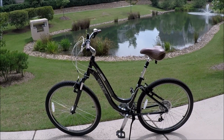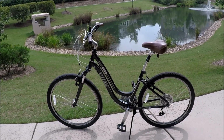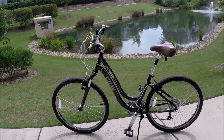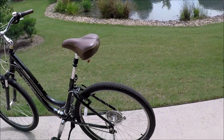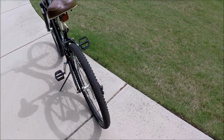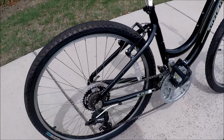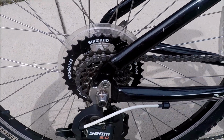And here's the Trek Navigator 2.0, all cleaned up now. I'm gonna do a neighborhood ride here. It's really too small, so can't really take it on the trail. But it's just turned out to be a beautiful bike. Tires are holding air. Got rid of most of all this rust now. And lubed the chain.